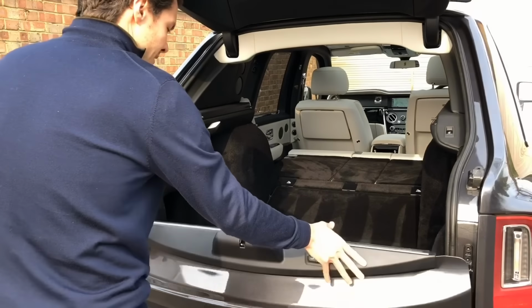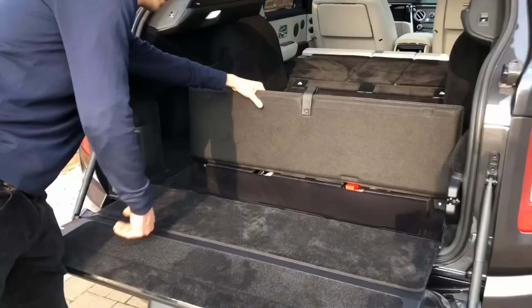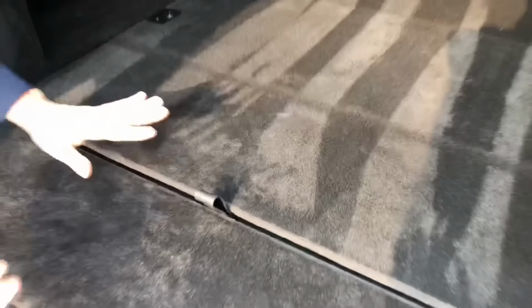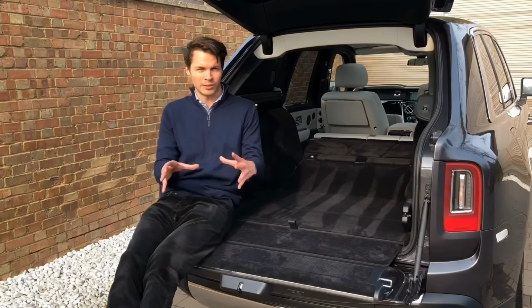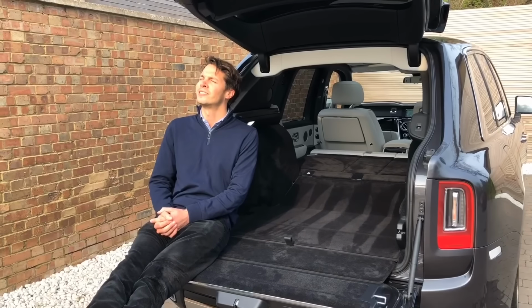So you open the tailgate like so, and you'll see this little compartment down here where I'm sure some of the shooters amongst us will be keeping their rifles. And you can also spec, as a dealer fit option, electric deployable chairs, where you get 2 chairs and a little cocktail table so you can enjoy your glass of Pimm's and enjoy the British sunshine.